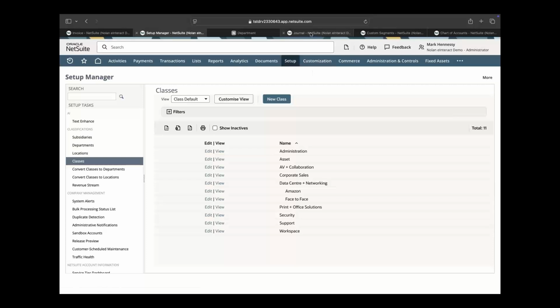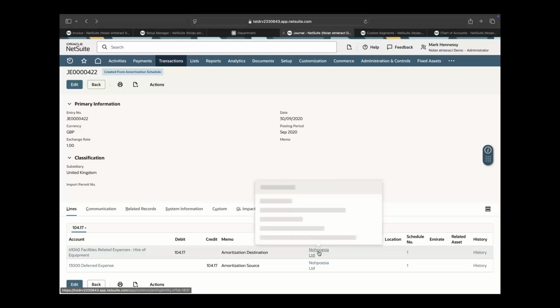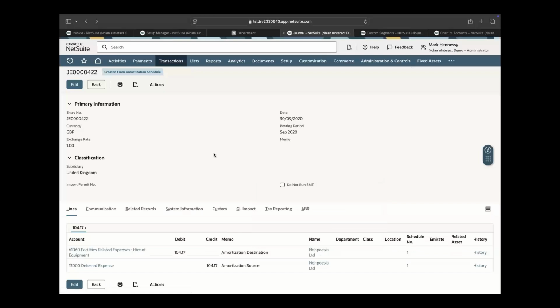So behind that as well, if we just have a quick look at a journal here. Because in addition to this department, class, location, we've also got this name, which is essentially customer or project. So it's interesting that you can journal and tag in a customer or a project as well, and use that as another essentially segment in your reporting through the general ledger.